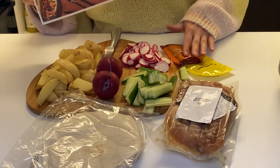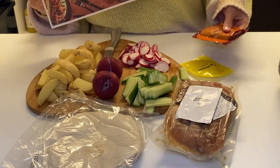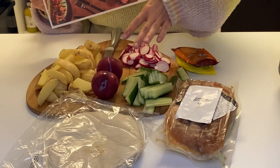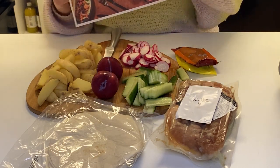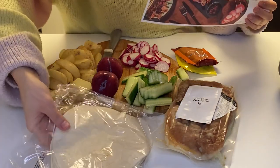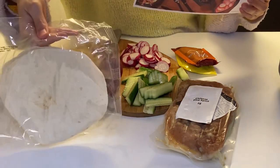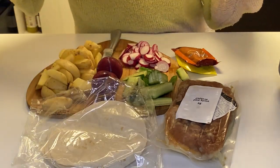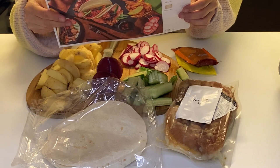And then you've got the sauce, which is like hoisin sauce and rice vinegar with some plums to make a nice plum sauce. And then you do some wedges, and then you serve that with the cucumber and radishes. They call it tacos, but it's these mini wraps, which you just heat through in the oven. So yeah, it's really easy.